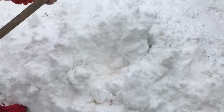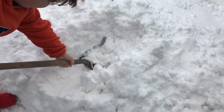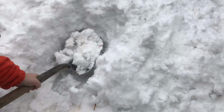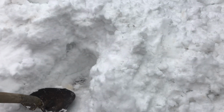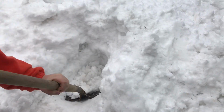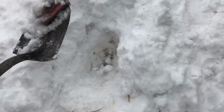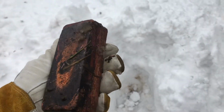All right, buddy, you ready to play Let's Find That Copper Bar? Get after it. Atta boy. I'll throw it on the driveway. Oh, see it? There it is. There, maybe it's in the gap. Got it, shovel? All right. Well, let's go in the garage and see what we can do to clean this sucker up.